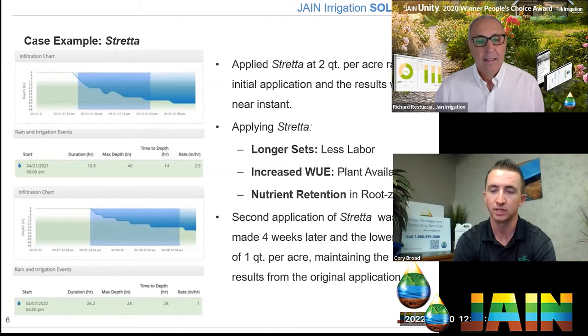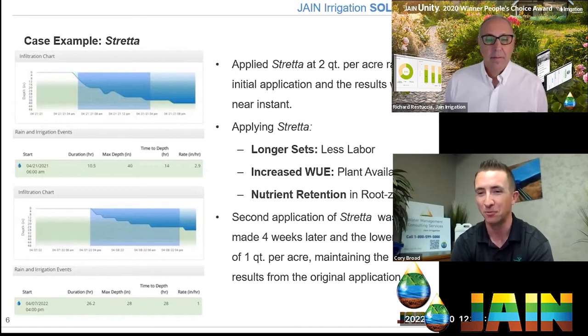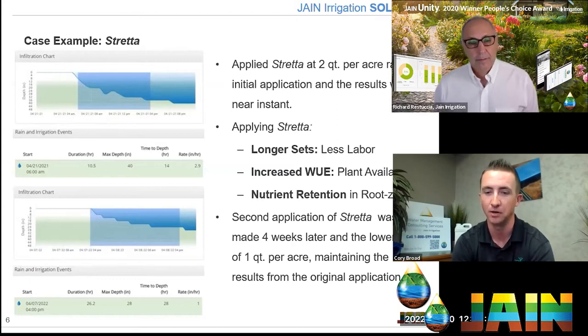And so applying Stretta for us allowed us to run longer sets so we could do less labor, increase that water use efficiency because we're making it all more plant available. Almonds are, I'll say, luxury consumers. They really enjoy all that water and nutrient right at the top, I'll say 18 to 24 inches. And a majority of the feeder roots are in that 18-inch to 24-inch range also. So keeping all the food and all the water right there seems to work really well.